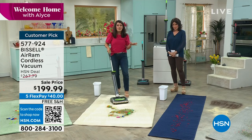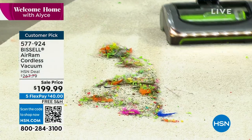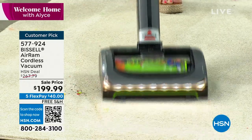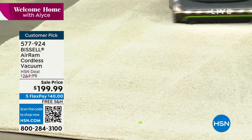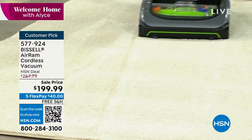Finally, this is an 8-pound powerhouse cordless that does the big job, right? Look at that. Okay. And it eats it up. Look at that. I mean, I know $500 vacuum machines where I'd have to go back and forth, back and forth. Oh yeah. This thing works. It works, and we have it on sale today, $199.99.